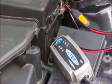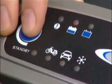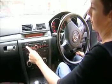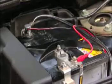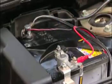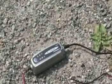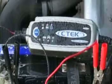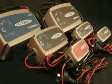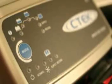Ctek is fully automatic, so you can safely set and forget it for months at a time without boiling your battery or risking damage to the electrical and computer systems in your vehicle. And unlike most other battery chargers, you don't need to disconnect the battery to use it safely. All Ctek chargers come with a 2 to 5 year guarantee. They're shockproof, weatherproof, dustproof, and approved to international standards for outdoor use. Routine maintenance with a Ctek charger ensures maximum battery life, reliability of your vehicle, and safer battery maintenance.